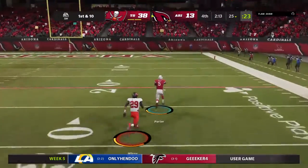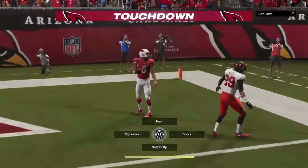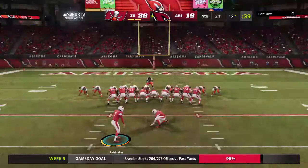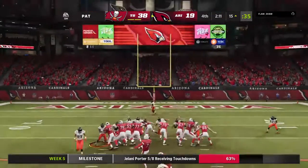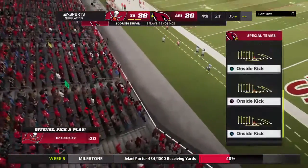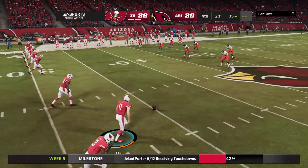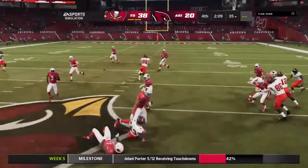Oh, this is taken in. It's complete. Touchdown, Cardinals. A big play there. His fifth touchdown now on the year. And the Cardinals get a bit closer. Fairbairn good with the extra point, and that'll cut the lead down to 18. So still lots of work left to do, but here comes the onside kick. And the Buccaneers able to recover. Their hands team does its job.